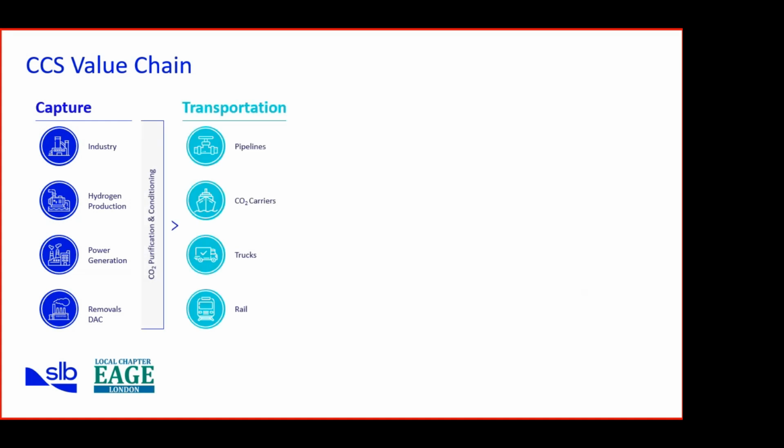So the CO2 is then purified, it's conditioned, it's usually compressed, and then it's transported. And there's a variety of options for transport. Often projects use a combination of these, especially when they're getting from multiple sources to a single hub. So we could be using CO2 pipelines onshore or offshore. We might be using shipping carriers for CO2 to take it to an offshore terminal. For a smaller scale onshore project or to get to a terminal, we might be using trucks or rail as well.